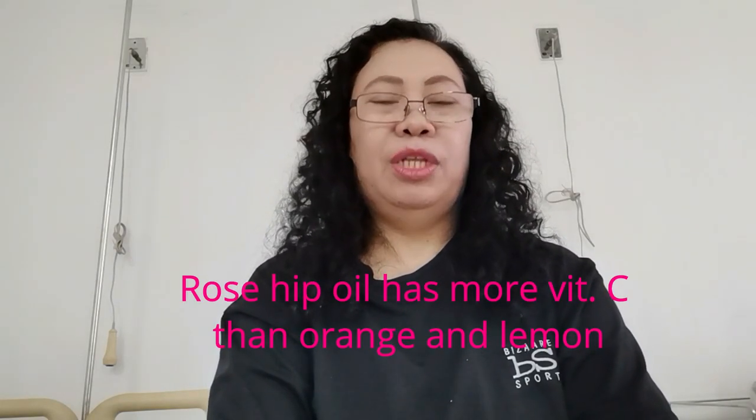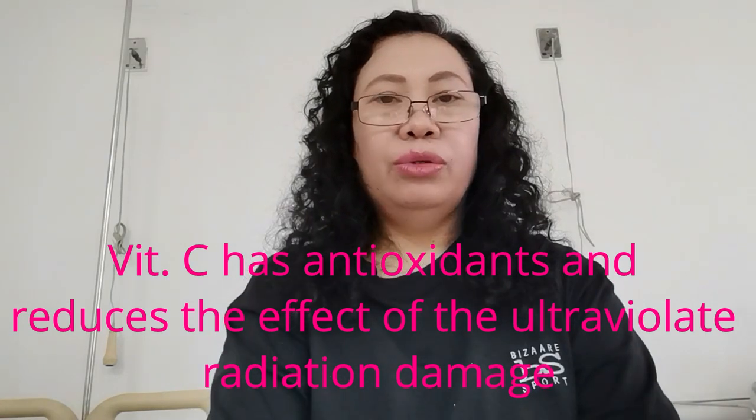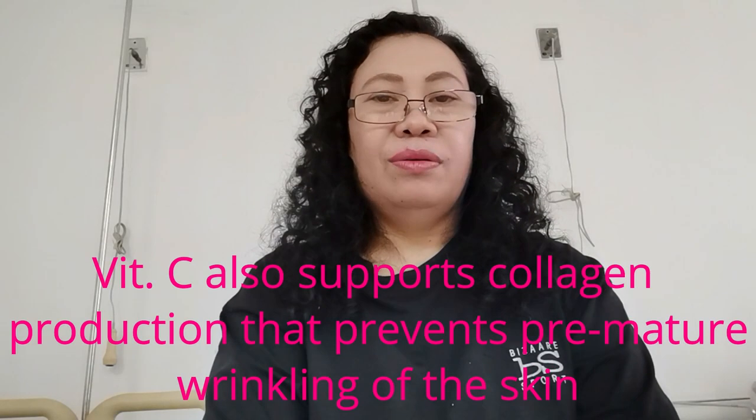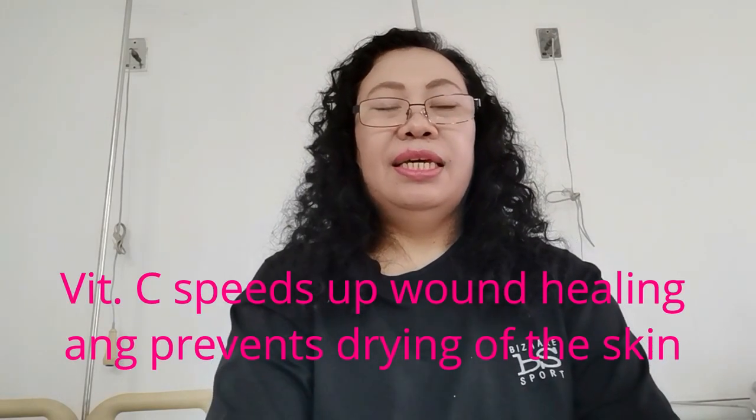So let's go to the health benefits. Rosehip oil is thought to have more vitamin C compared to orange and lemon. Vitamin C has antioxidant properties. Research shows that vitamin C can reduce the ultraviolet radiation damage caused by free radicals. Vitamin C also supports collagen formation, which may prevent premature wrinkling of the skin. And finally, vitamin C may increase wound healing and help prevent drying of your skin.